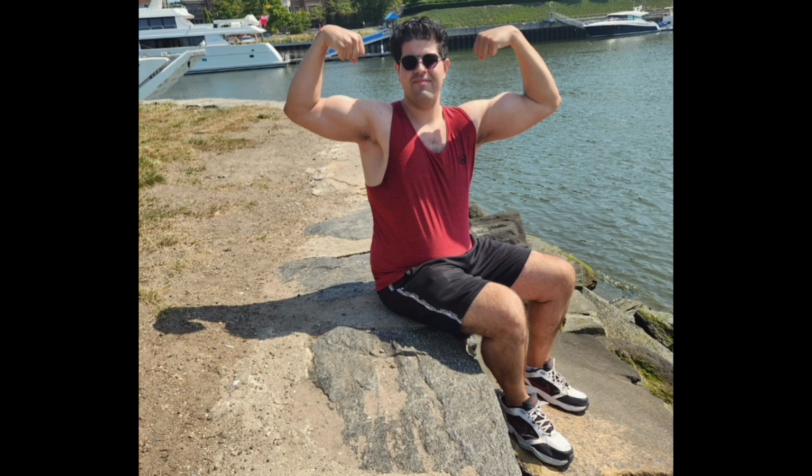This picture here was taken in Connecticut last week, and I thought I looked really slim, especially considering the fact that I was sitting down. Usually I don't look too great when I sit, all the fat kind of falls to the midsection, but I thought I looked really lean here, all things considered, and it was a great photo.